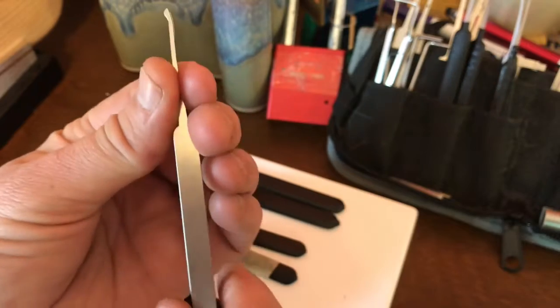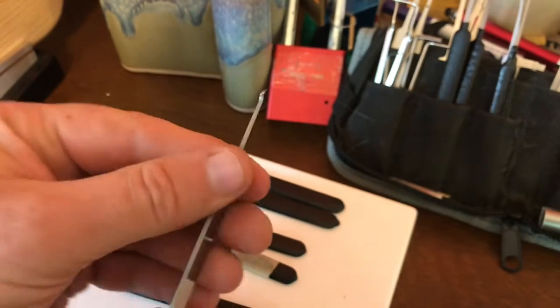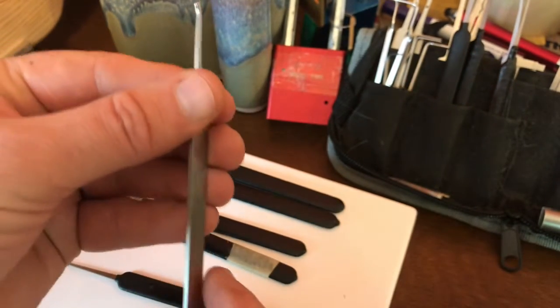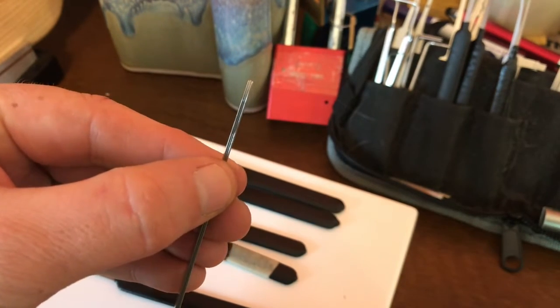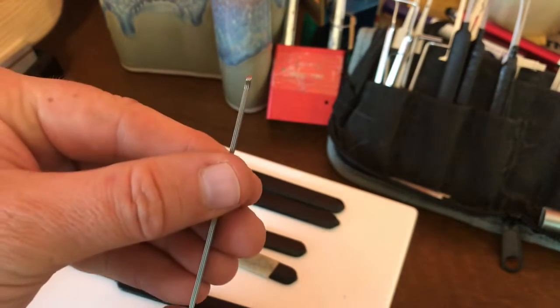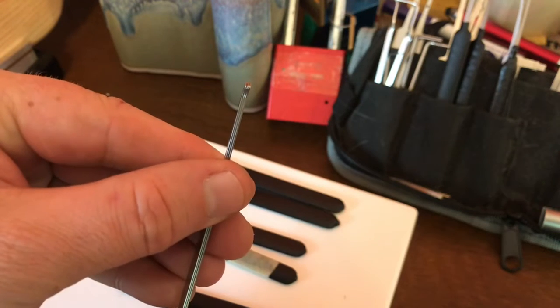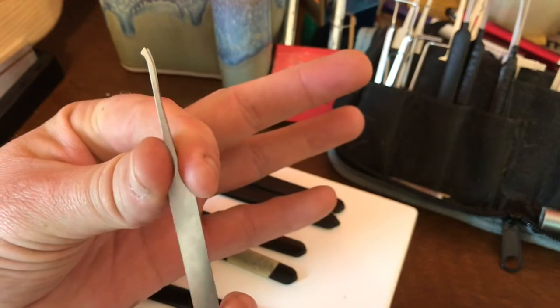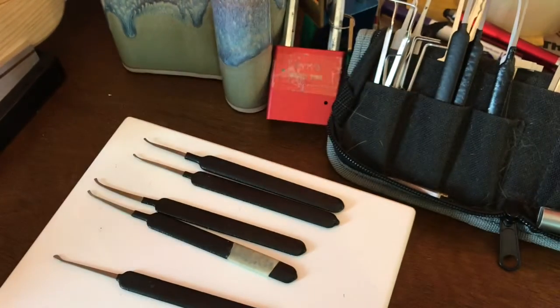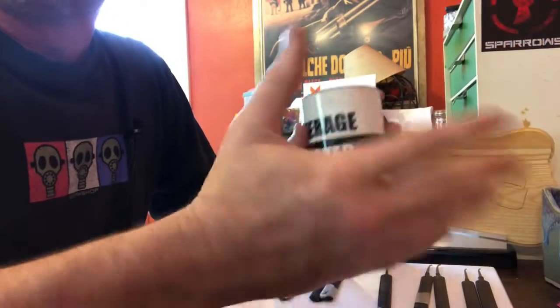So let's see if we can pile them on each other like that. Does that tell us anything looking at that? Yeah, you can definitely see some difference in there. So yeah, there we go.